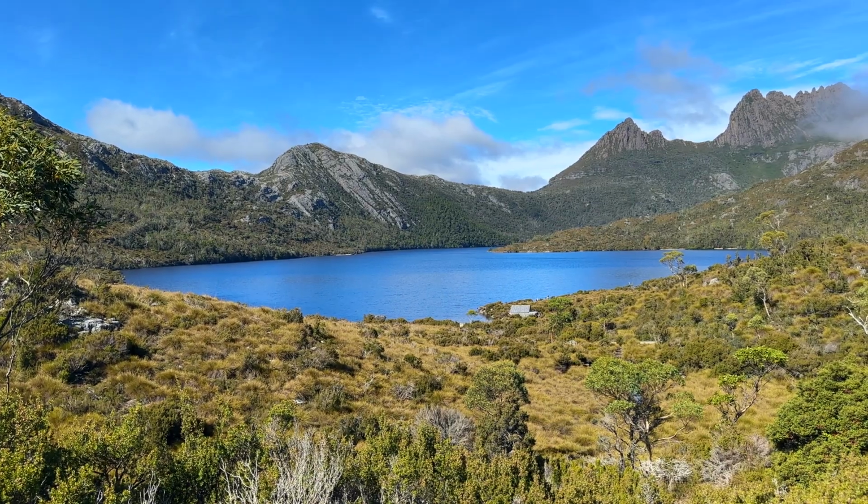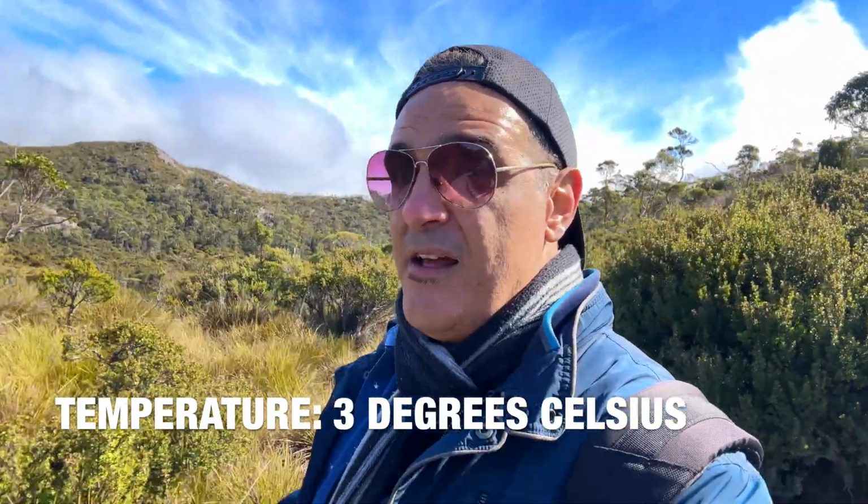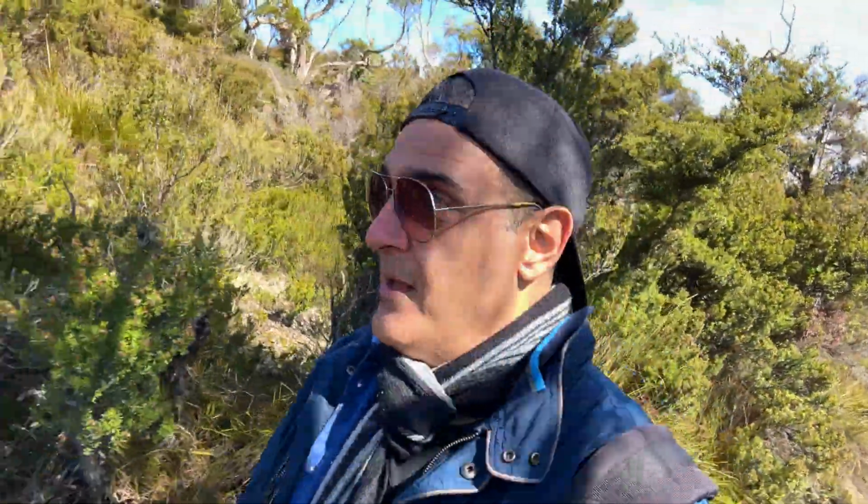I must admit, after our stop in Sheffield, I've acclimatized and it's not too cold. Well, at least it doesn't feel too cold. A few of the guys checked the temperature in the bus earlier and it was about 3 degrees. So maybe feels like 1 or 2. But we've acclimatized. We're about 900 meters above sea level. I think the actual Cradle Mountain is about 1,500 meters high or thereabouts.